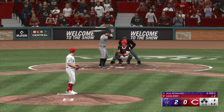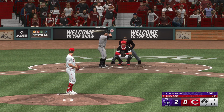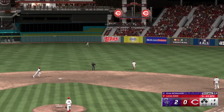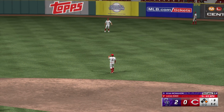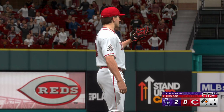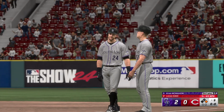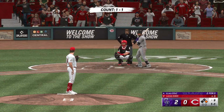Ryan McMahon. Left-hand hitter waits. Hammer, base hit. And the leadoff man aboard. Just so sound in his mechanics. Hits against now a firm front side, and the hands just continue to carry through the middle of the field.